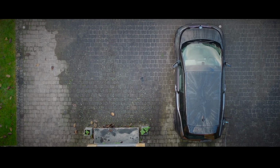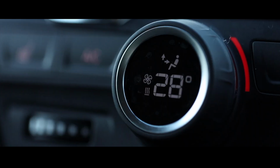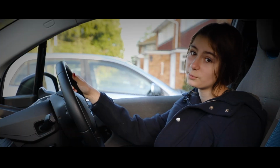You have all the common features found in most cars, such as electric windows, central locking, cruise control, aircon, light sensors and rain sensors. But this vehicle is fully electric. And that's where it starts to get complicated.